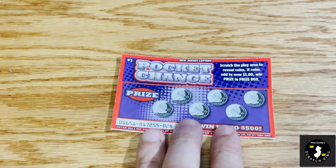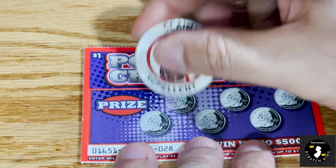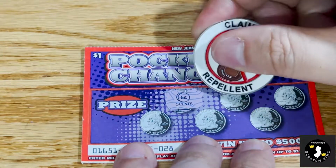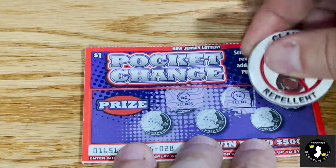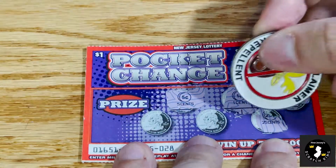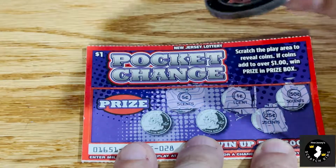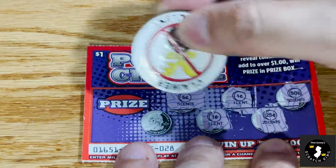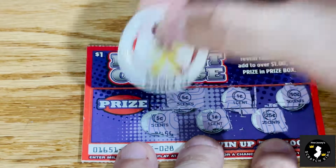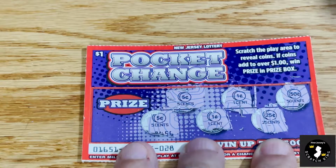We'll start with ticket 28, and we'll see which ticket is the most lucky. So we got 5 cents here. We got a penny. We got 50 cents, and I like using the Fire Scratcher coin. It has very sharp edges, and it's a smaller coin, so it's a little easier to hold. All right, so we got 50, 25, so we don't have a dollar here, so no winner.